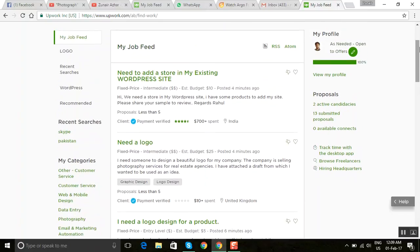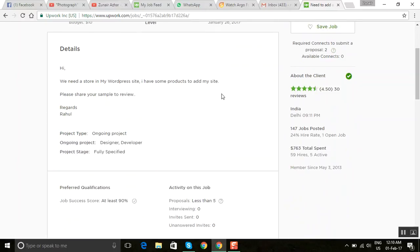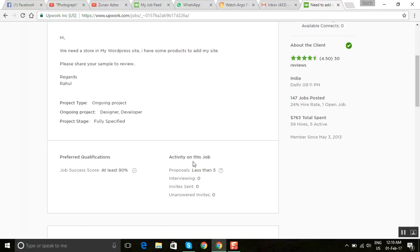Once you select whatever job you're interested in, you click on it. Once you're into it, you see the description, and you read the details about the job. Make sure that you read the details properly and carefully, because there are times when many clients write some hidden word in their details and require you to write that word in your cover letter, otherwise they are going to ignore your application. So that is important.